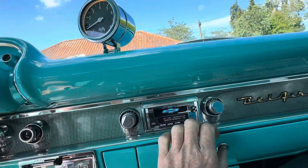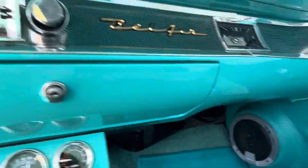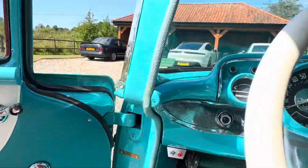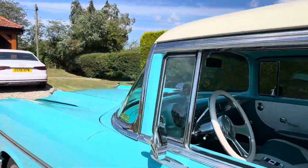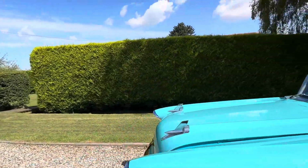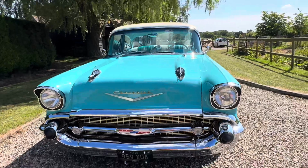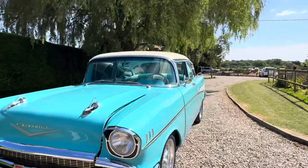It's the old style. There's a new hidden system up there, nice speaker system. Absolute eye for all this.